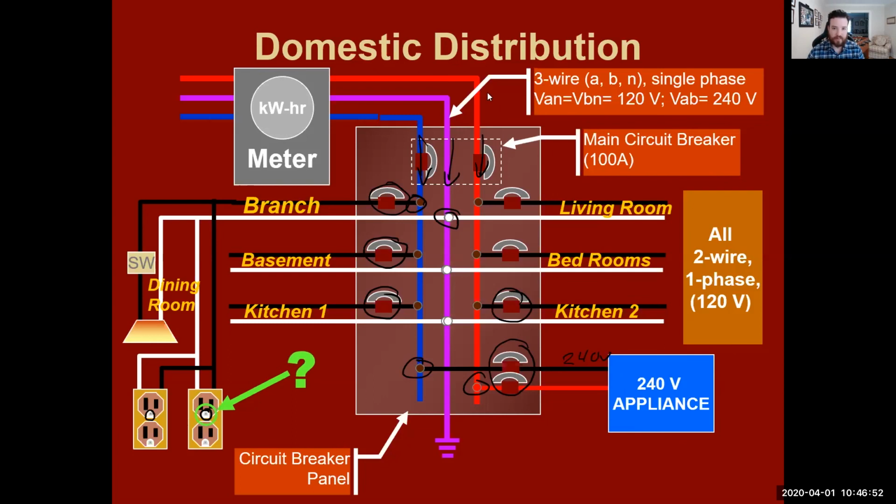Now let's talk about the third wire in an electric box.